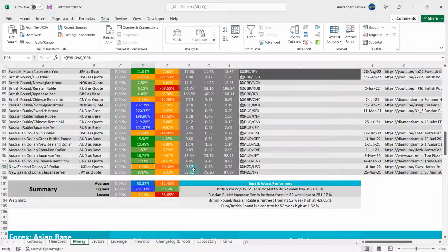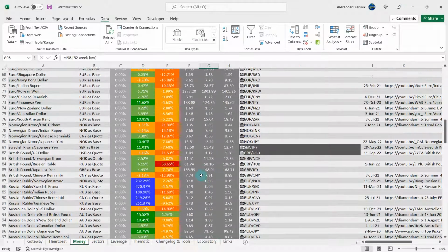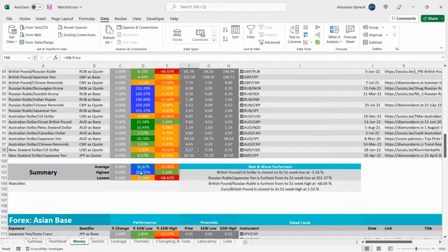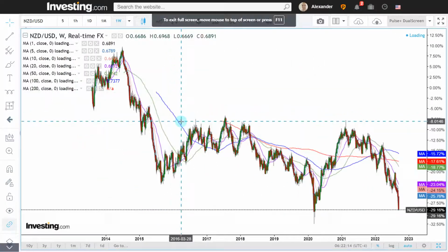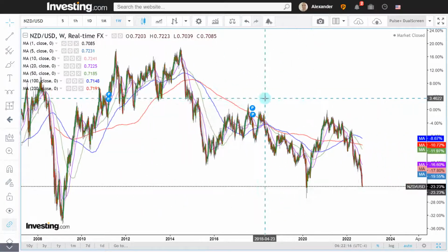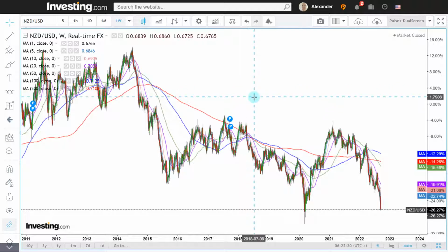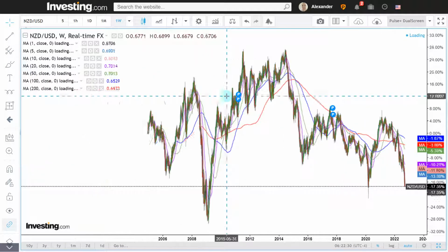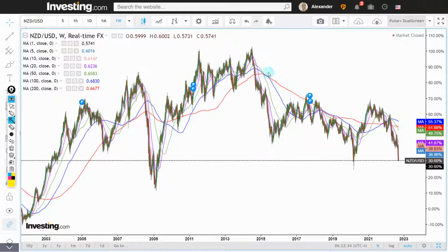It seems like the 52-week low data is not yet updated from Refinitiv. So yeah, the forex pairs have fallen so much that it can't even be calculated. So yeah, we have seen huge falls in the forex market. The US dollar has strengthened. We've also seen the ruble strengthen. The thing is that the New Zealand dollar here has fallen down to a level that in the past has found support.